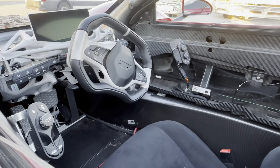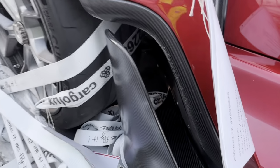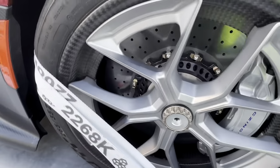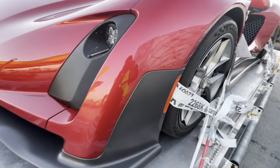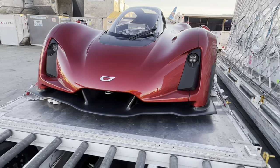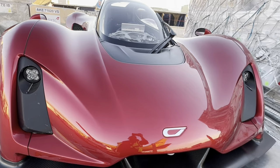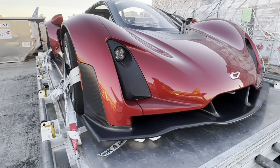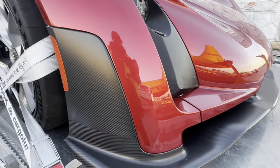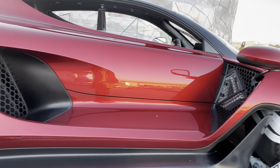All right, go ahead. You guys are the experts. You tell me what this is, because I have no clue. Looks like it's all carbon fiber body, that's for sure. That's nuts. Absolutely incredible. Wow.